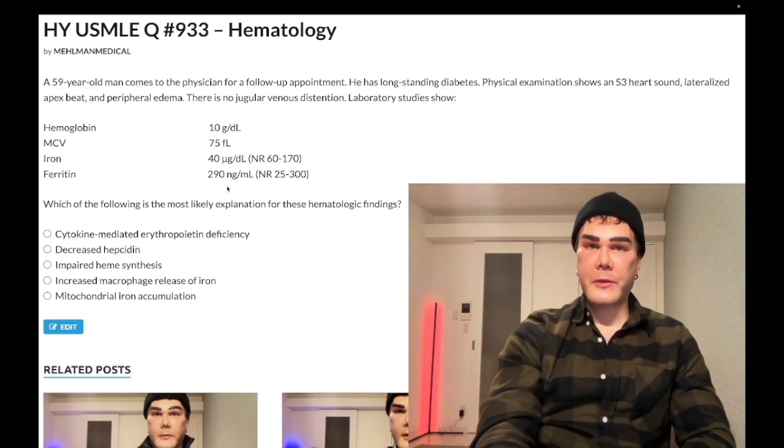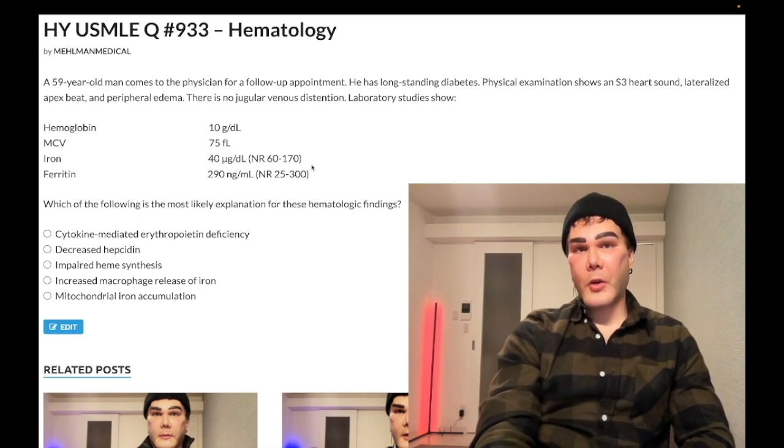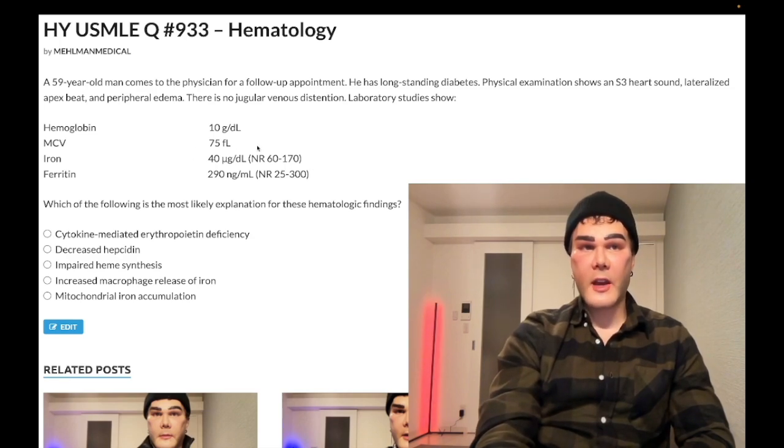So let's look at the labs. So looking at the labs here, you should know right away that if a patient has low iron but a normal ferritin, especially if there's some sort of ongoing medical condition, that's anemia of chronic disease, all right? So an elephant in the room is some of you are going to get emotional and say, but wait, the MCV is low. You can absolutely have microcytic anemia in anemia of chronic disease. In fact, 2CK forms will do that.